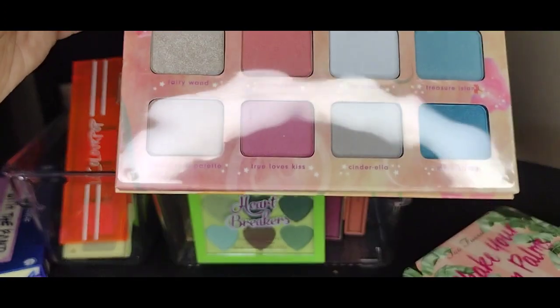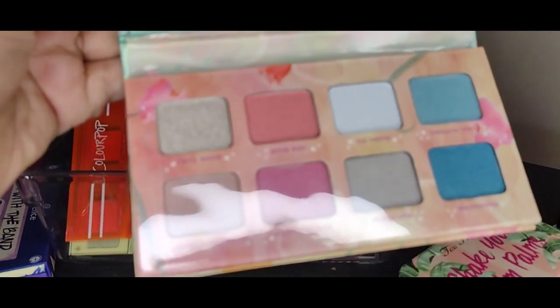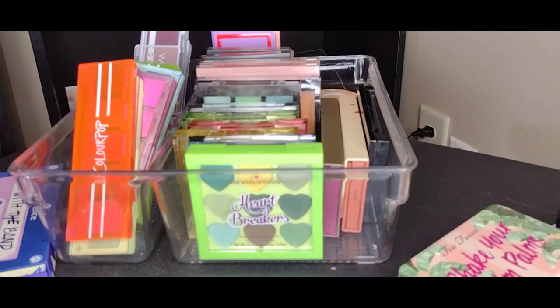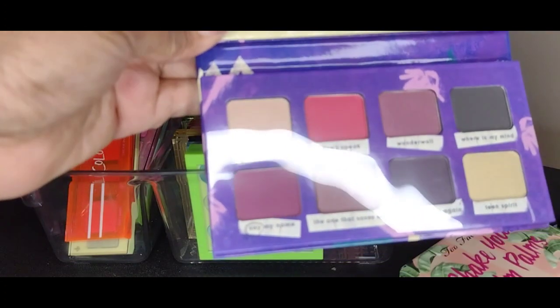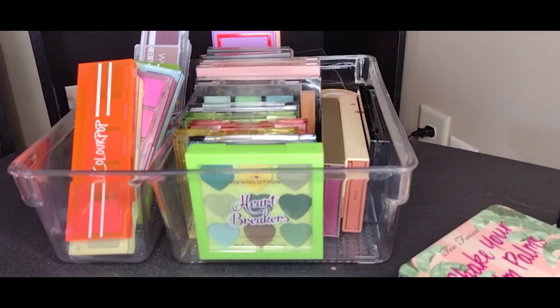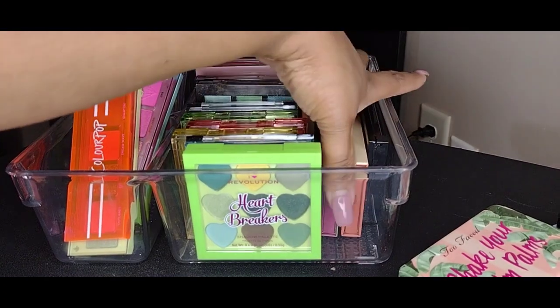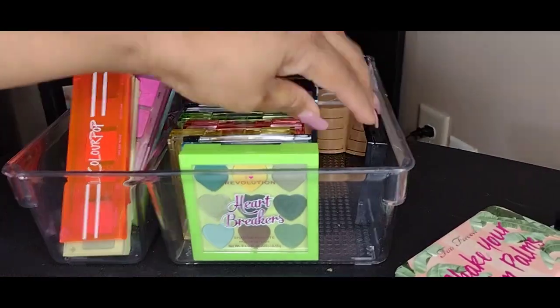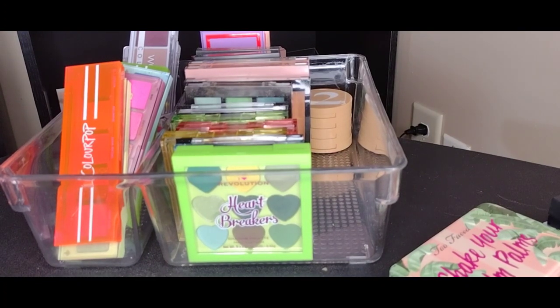It has eyeshadows on both sides. I'm sorry, it still has the film on it. I haven't used this. I also have the I'm With the Band palette. And it's the same, just warmer tones. Let's see. These are palettes from Sephora. This one is Flash Sequins.